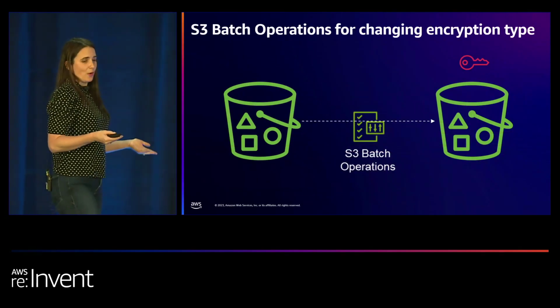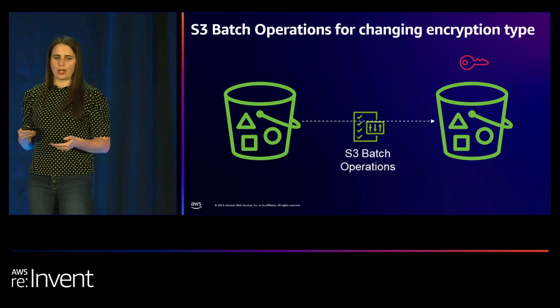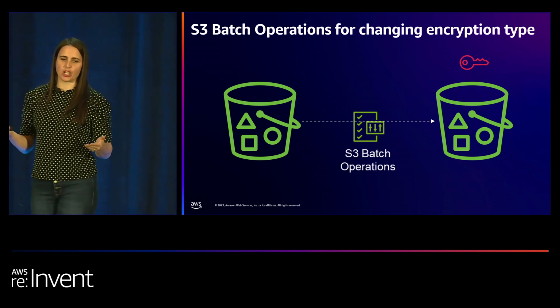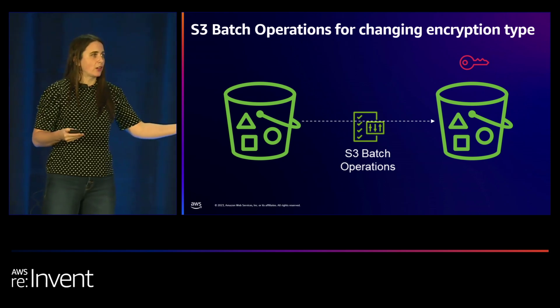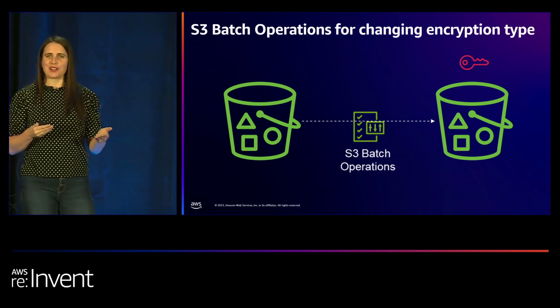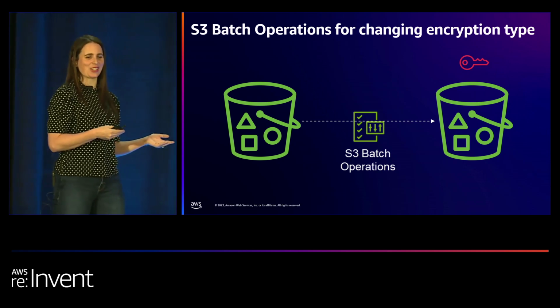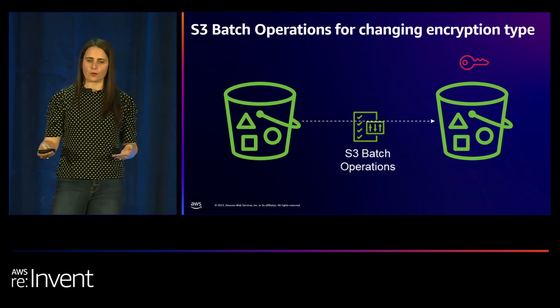So maybe you do want to re-encrypt your data, maybe for bucket keys, or maybe because we enabled encryption at rest by default for all objects since January, and you've long been able to request other types, but you may want to mass re-encrypt or encrypt your data in S3. You don't want to do it one by one. S3 batch operations is a capability of S3 that can perform this mass encryption or re-encryption.